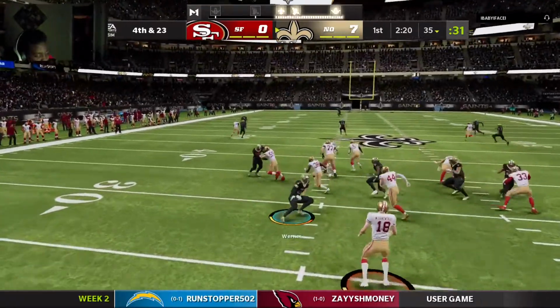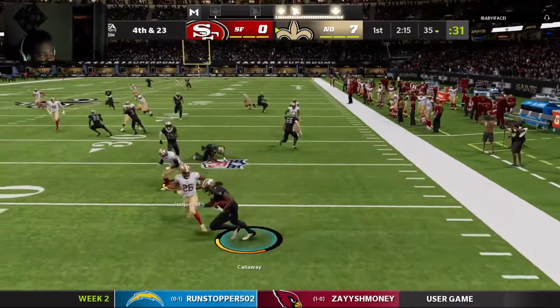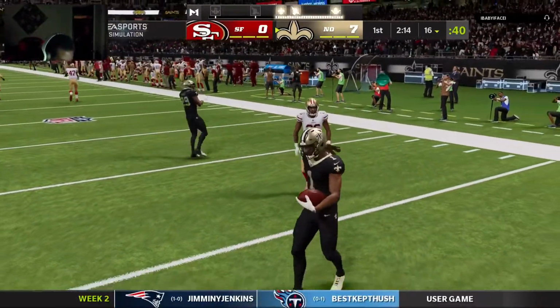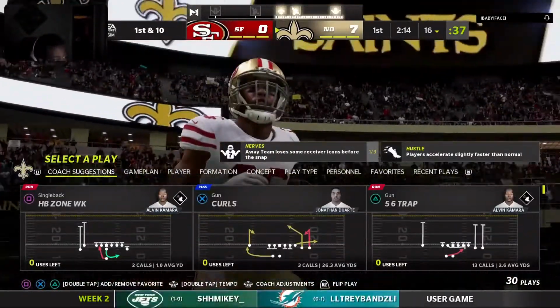Marquez Callaway deep for New Orleans. Only 2 punts for him last week in the loss as he gets this one away. That's a 43-yard punt, aided as well by a loss on the return. And the Saints will take over with a first down and 10.